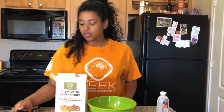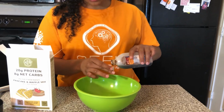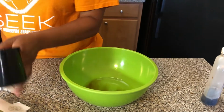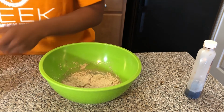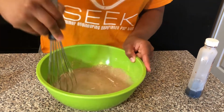So we are going to do our keto-friendly pancake mix. So this is barley flour, okay? So we are going to start with 1/2 cup of water, capful of vanilla extract, and 1/2 cup of barley flour. And that's all, folks. Super simple. And hopefully super delicious.